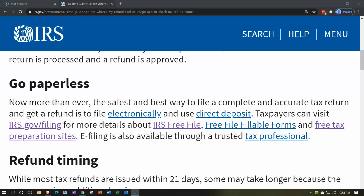If you owe money, then you might not have as big of an incentive to do the electronic filing and the direct deposit, because you owe them money. It might not be as big a deal, but even then, it's nice to know that the return has been processed, it's not going to be lost in the mail, and so on and so forth.